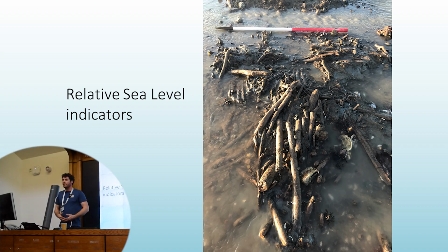So that moves us on to relative sea level indicators on Mersea Island, and that's another thing that the project is trying to concentrate on this year. By this we mean points or archaeological features that allow us to establish a high tide, a sea level, a surface at a point in time.